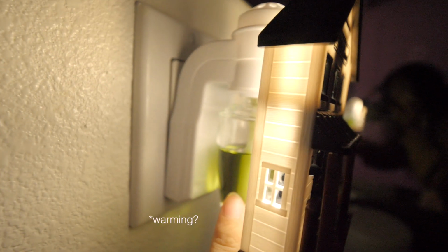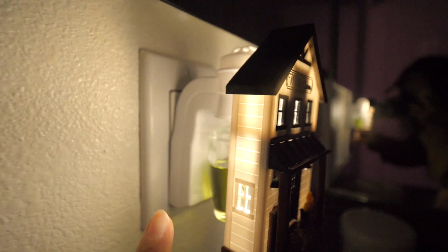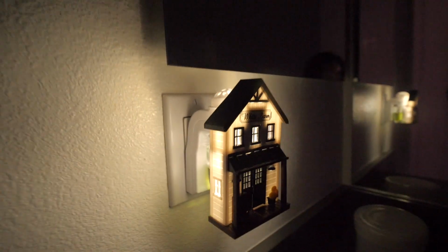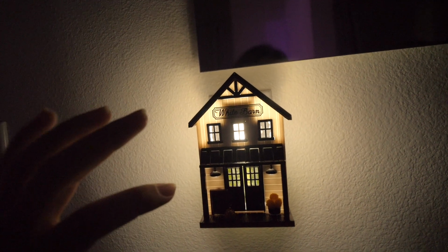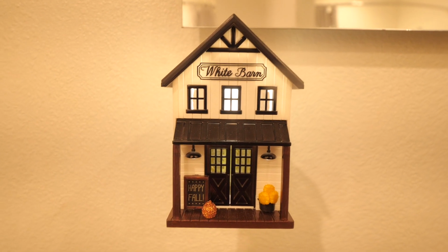Right now I'm burning the scent Autumn. I couldn't find it on their website, but this just smells like, I don't know, like apple picking or something. It smells so nice and clean, especially in the bathroom. This is so great though for when I'm going to the bathroom at night because it just lights up the whole bathroom. This is what it looks like with the light on, but isn't it so fun that you could see through the windows?